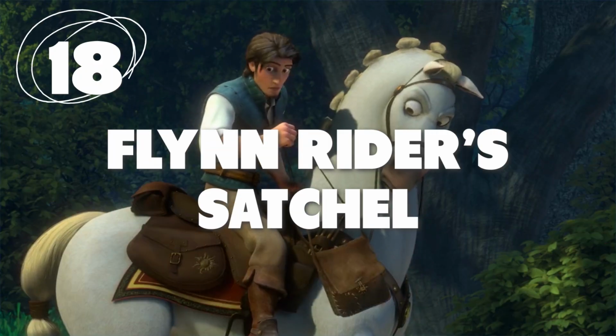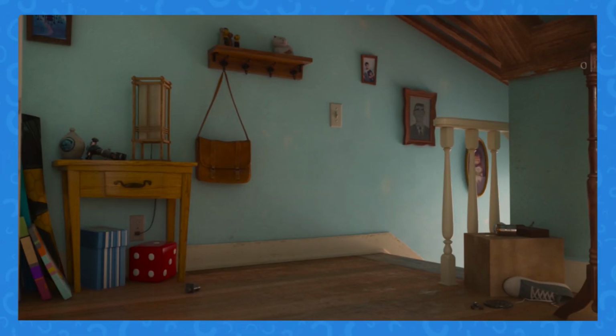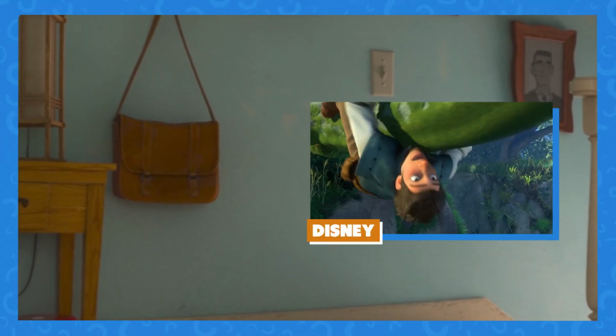Number 18. Flynn Rider's Satchel. At the end of episode 2, there's a satchel hanging on a hook on the wall in Hero's room. The bag looks very much like Flynn Rider's satchel from Tangled.